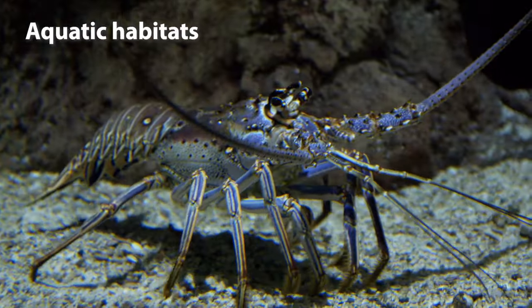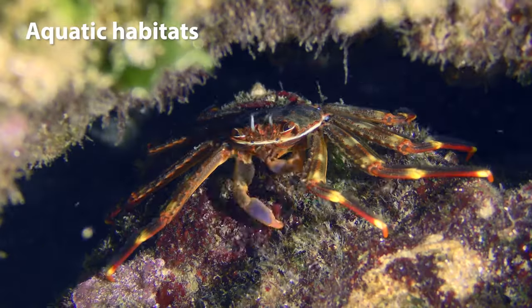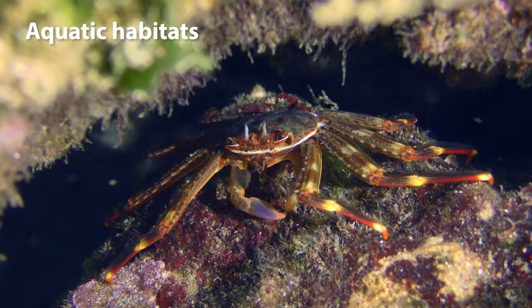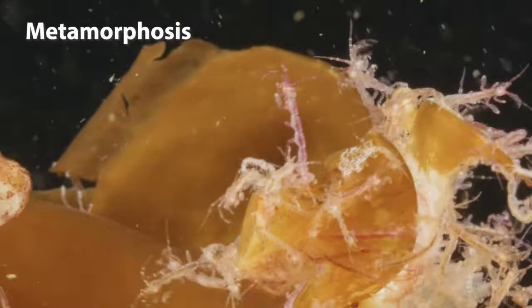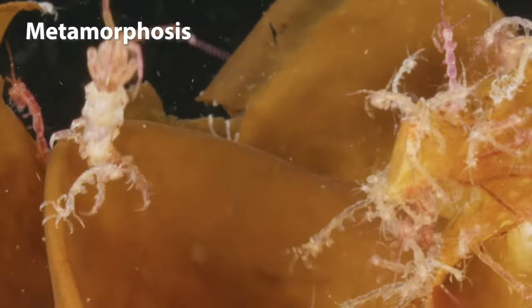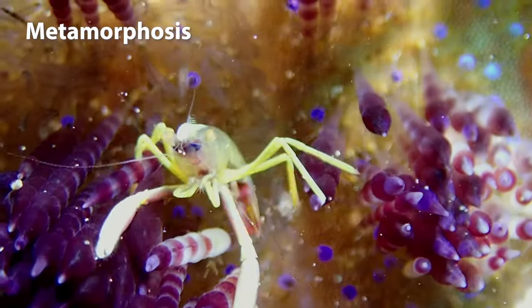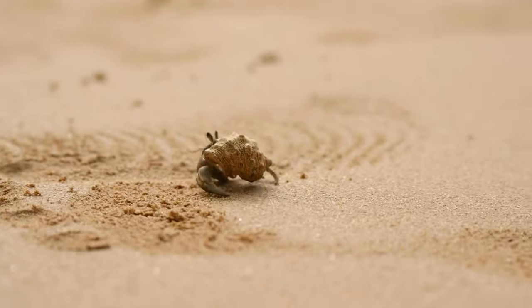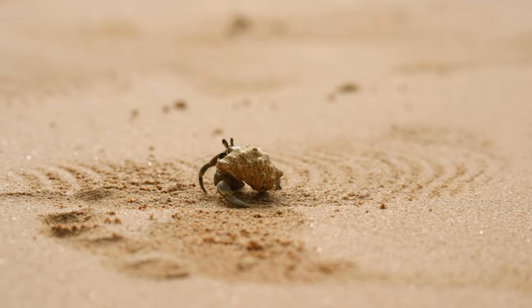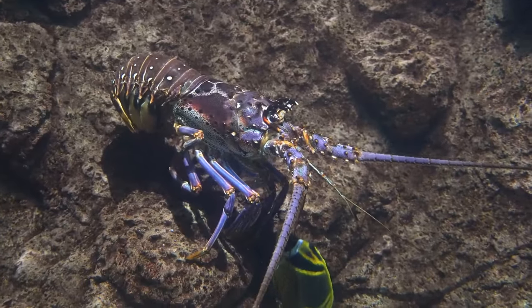Aquatic habitats. While some crustaceans live in fresh water or on land, most of them are found in oceans and other water bodies. Metamorphosis. Many crustaceans go through stages of development, starting as larvae and undergoing changes as they grow. These shared characteristics help scientists classify crustaceans as a unique group within the animal kingdom.